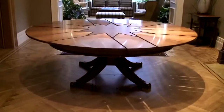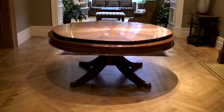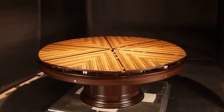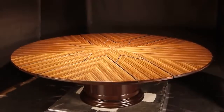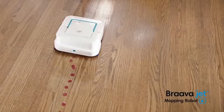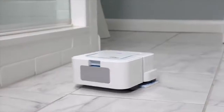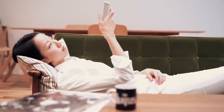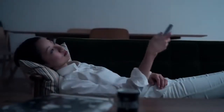76. Automatic expanding table. Doubles its seating capacity. 75. Floor mopping robot. Mops hard floor surfaces in kitchen and bathroom. 74. Universal remote controller. Comes with an e-paper touchscreen that you customize.